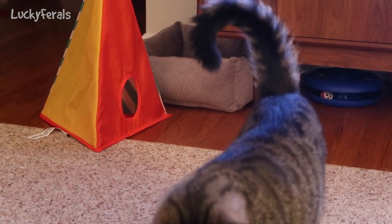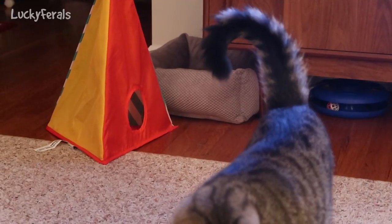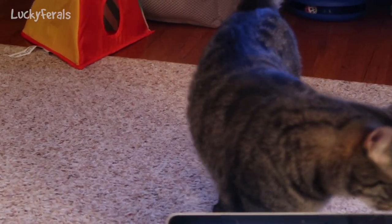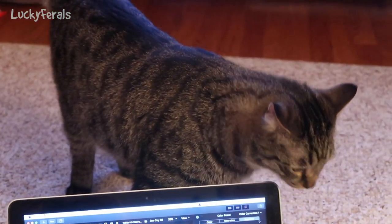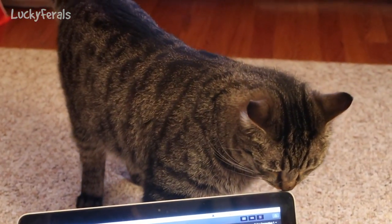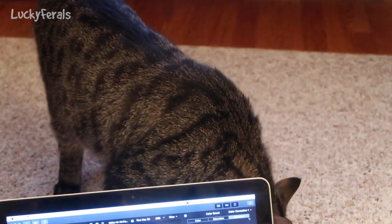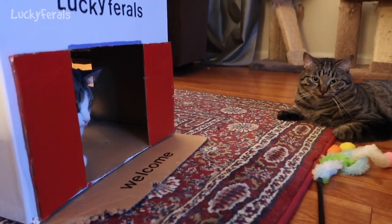I just realized that I forgot to put Boo's tent away. Simba was just smelling it. Simba came up here, he's smelling everything also. I have an editing audience. Stella is sleeping in her cardboard cat house.